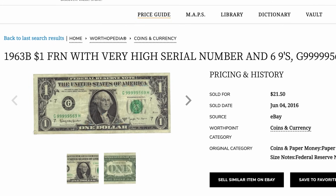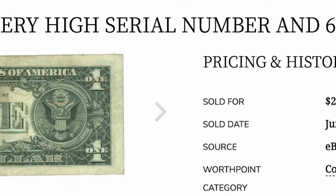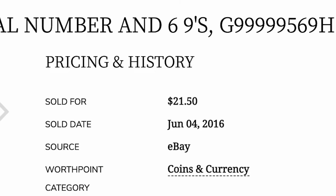However, if you've got any old banknotes or silver certificates or something like that, definitely take the time to look through those, because you might just find a gem hiding in your collection. As you can see here, in most cases, the high serial numbers are worth far less than the super low serial numbers. Like this $1 bill from 1963 only sold for $21.50. Still, 21 and a half times face value ain't too bad, but it's not the thousands of dollars we were talking about.